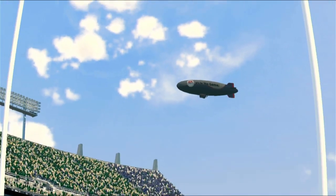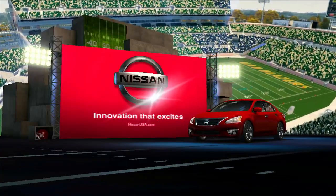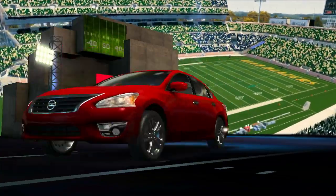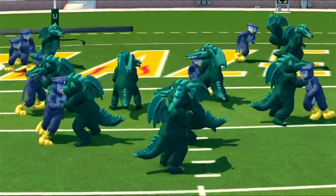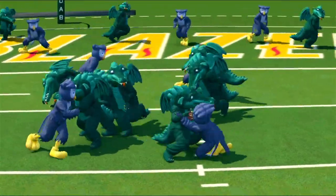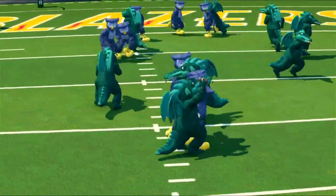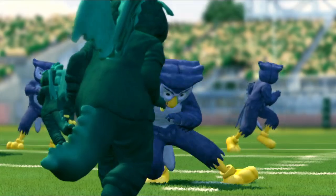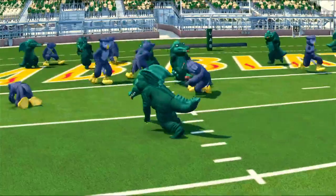Glad to have you with us in the studio for the EA Sports NCAA Football 14 Halftime Show presented by Nissan. Innovation that excites. Reese Davis and David Pollack here completely locked in on that first half. I love this first half. Two defenses that will flat stick their face in the fan. I mean, there was some hitting going on out there. Good, clean, tough football in the first half.